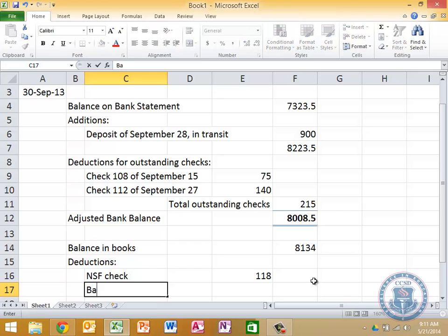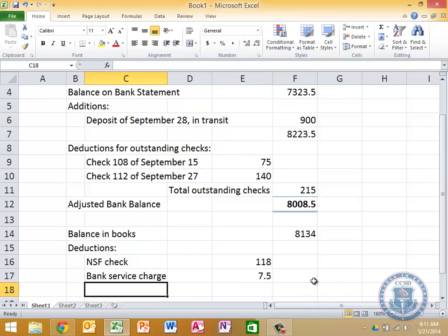And then we also have the bank service charge. $750 isn't bad, but that's that little SC right there. I'm going to cross that one out. And now I have no numbers on my bank statement indicating that there's anything left over that I haven't accounted for. So I have completely reconciled this now. Let's see if it adds up. Let's see if we get a balance between these two, if they equal each other.